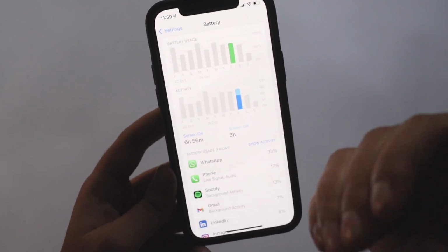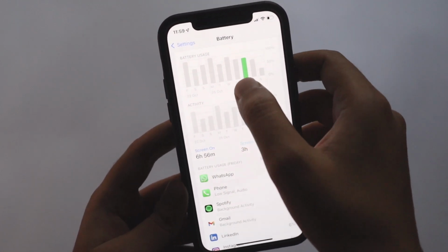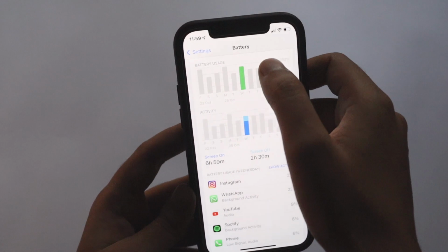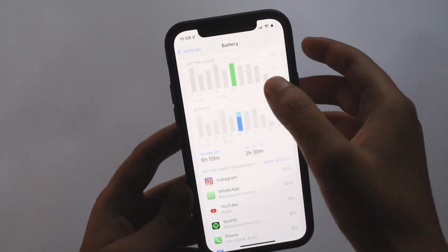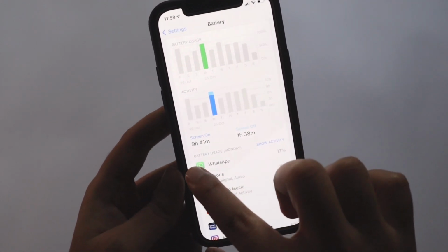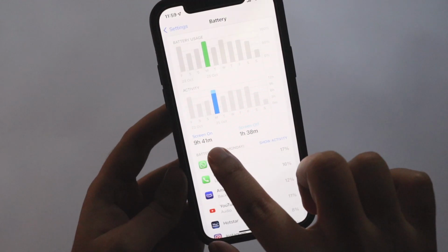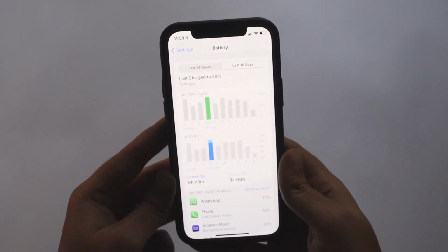I have used almost 80%, and for that I have gotten a screen on time of about 7 hours. A few days back I used my phone till 80%, and for that I got a screen on time of 7 hours. And a few weeks back I used my phone till 100%, and for that I got a screen on time of 9 hours 41 minutes. So I would say with iOS 15.1 things are a little bit different.